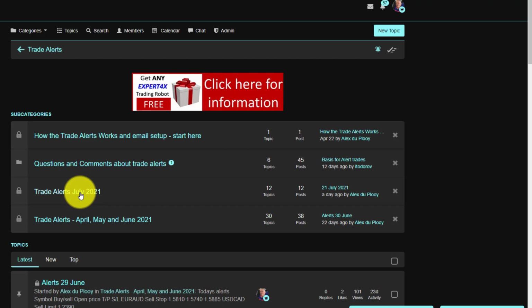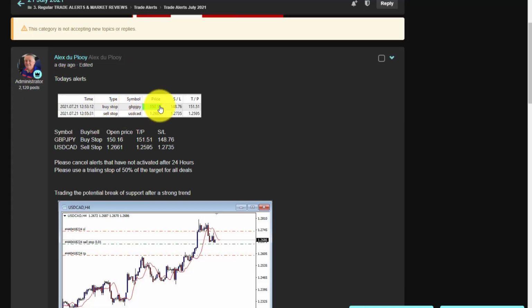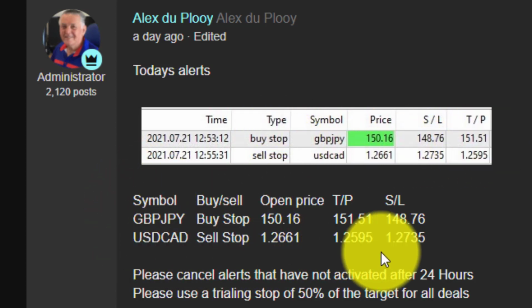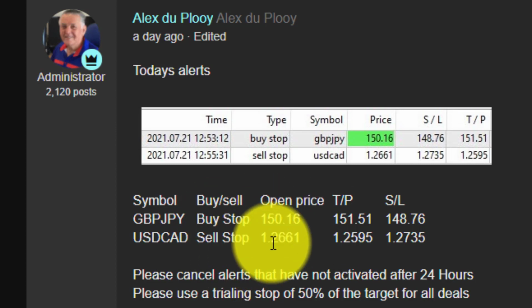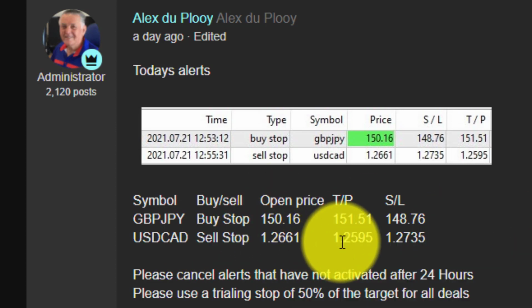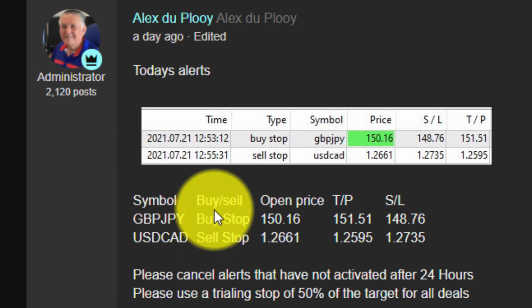So what you would do is you would click on the July heading. And there they are. Here are the most recent alerts. And I'll just go into yesterday's alerts to give you an idea of what they look like. Okay, so there are the alerts. There were 2 alerts given. That is actually a picture of the MetaTrader platform showing the alerts. And then at the bottom here, we have a table of the alerts. So it is very easy for you to copy. You just copy and then paste the values, the open value, the take profit value, and the stop loss, into your particular platform. And there they are.